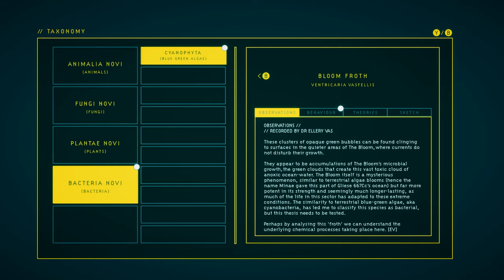The similarity to terrestrial blue-green algae, aka cyanobacteria, has led me to classify this species as bacterial, but this thesis needs to be tested. Perhaps by analyzing this froth, we can understand the underlying chemical processes taking place here.